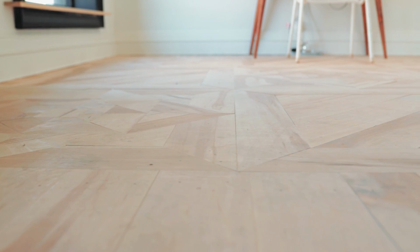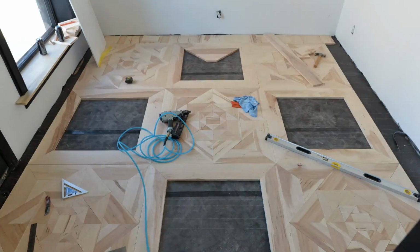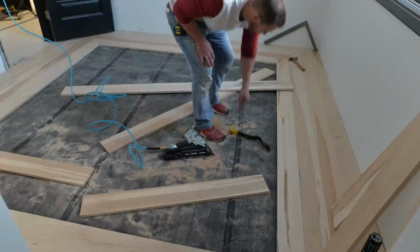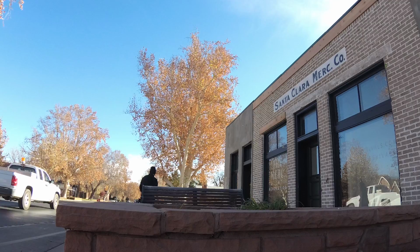We shouldn't overlook the power of putting a little bit of time into creating something. We couldn't buy floors like this. Like they don't exist. I think that's why I like them, because this is just something that we've done. Yep. And I mean, you guys can do it too. It's really simple to do.